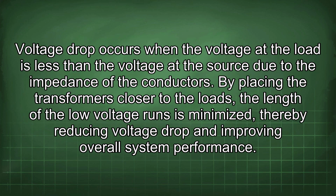Voltage drop occurs when the voltage at the load is less than the voltage at the source due to the impedance of the conductors. By placing the transformers closer to the loads, the length of the low voltage runs is minimized, thereby reducing voltage drop and improving overall system performance.